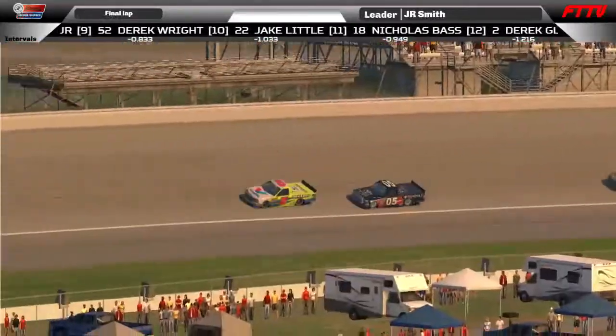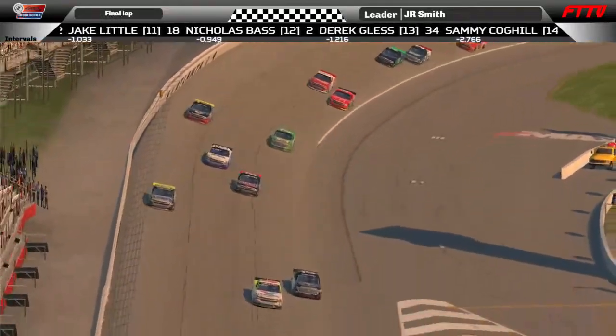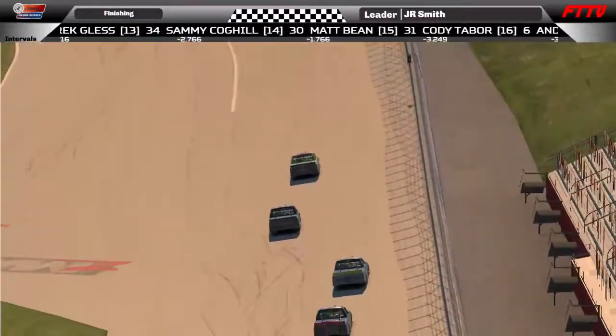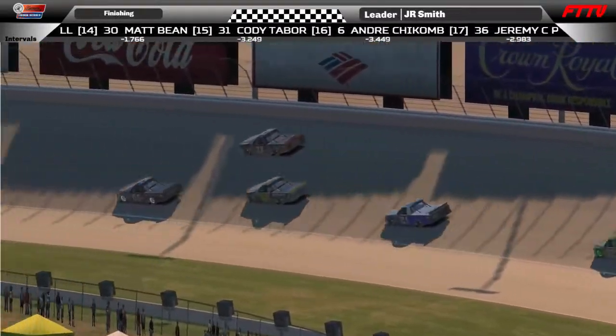I don't think Krasnetsky's going to have enough. Looks like he's trying to get all over the rear tailgate here. He's going to make the move in the grass. Not going to be enough. Going to get the win. J.R. Smith going to come home the victor here tonight. Krasnetsky a close second. There's a little bit of contact there after the race.